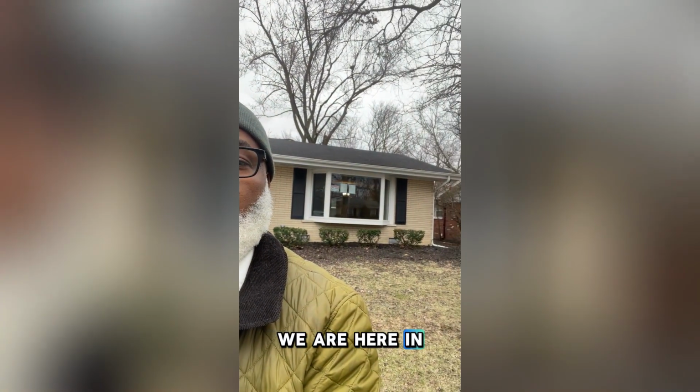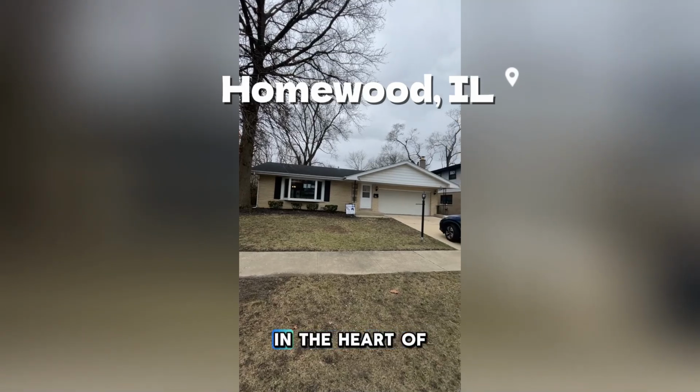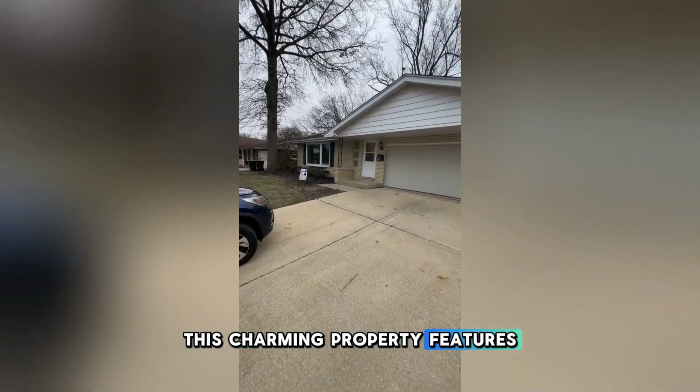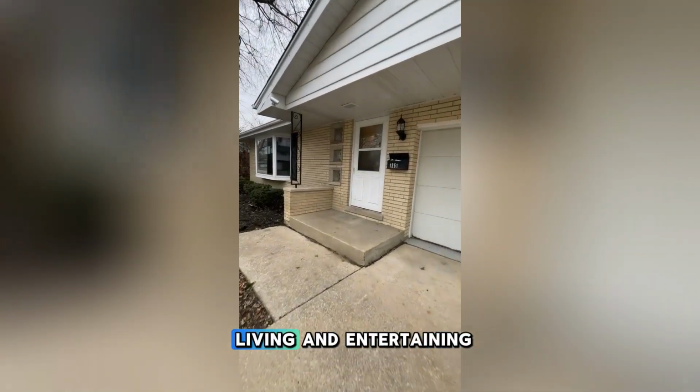We are here in Homewood today. Gonna take a look at a 3-bedroom, 2.5 bath. Let's check it out. Welcome to this beautifully updated home in the heart of Homewood, Illinois. This charming property features 3 spacious bedrooms and 2 full bathrooms perfect for both family living and entertaining.